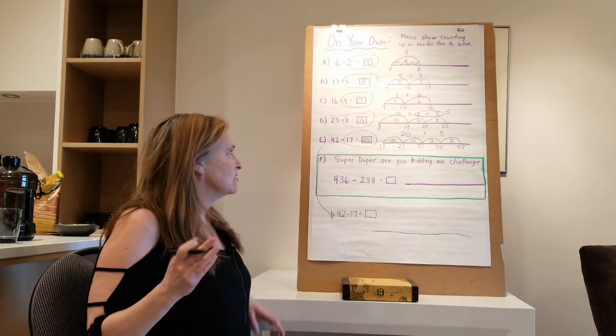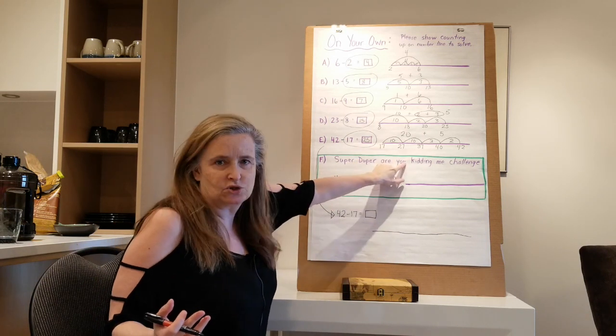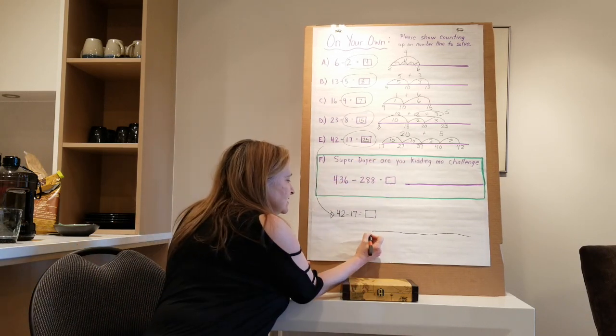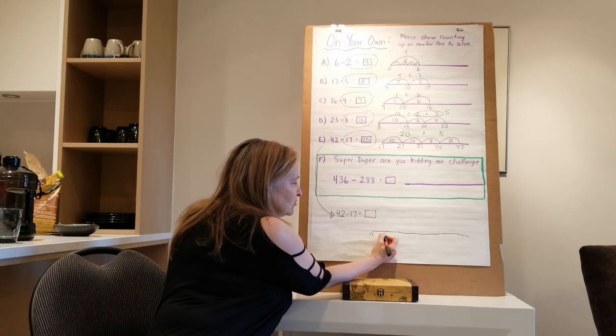All right, so Mr. Marta and I do this a little bit different. It's still the number line, but I don't go up to 27 when I start. So I start at 17 and I want to get to my next 10. So when I do it, I'm trying to get to 20.